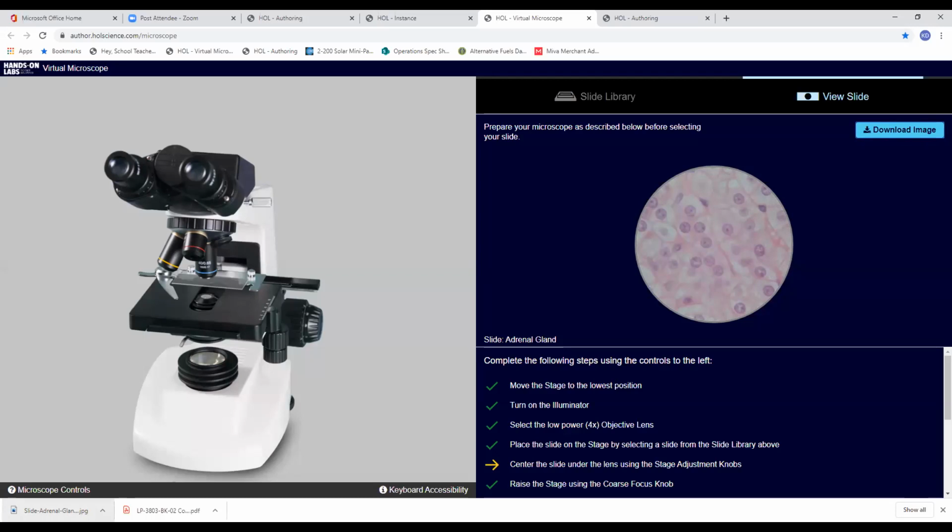Just as if I had used my cell phone camera through the ocular lens or through the barrel of my microscope to make a real microscope photo, then once I have that image on my phone, I can again transfer that into the image panel within the lab manual. So very straightforward, whether we're using a real microscope or in this case, the V-scope.